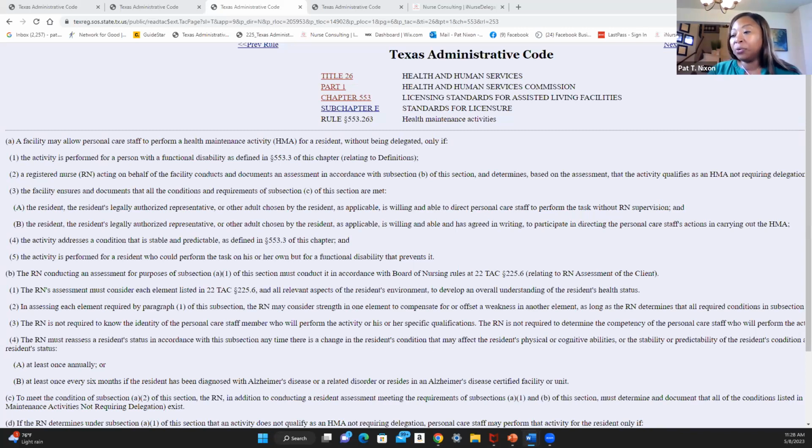Okay, now number 3 actually differentiates HMAs from RN delegation significantly, because number 3 said that the RN is not required to know the identity of the caregiver, right? Not required to determine the competency. That's definitely what the text says, right?